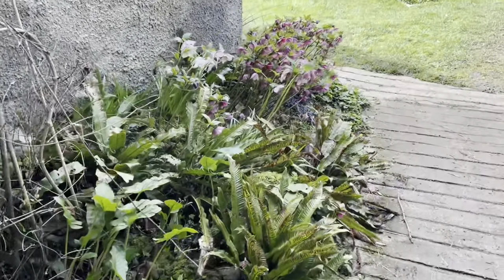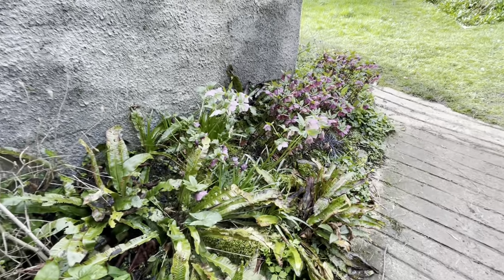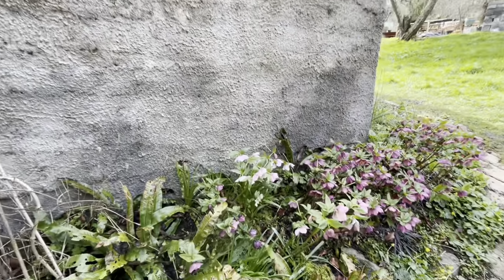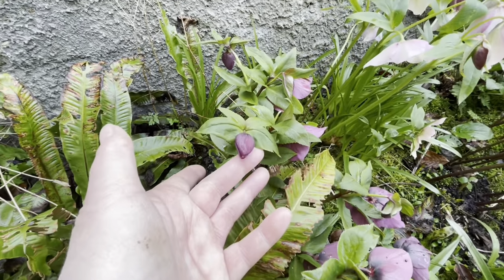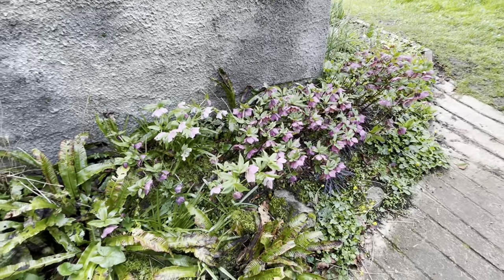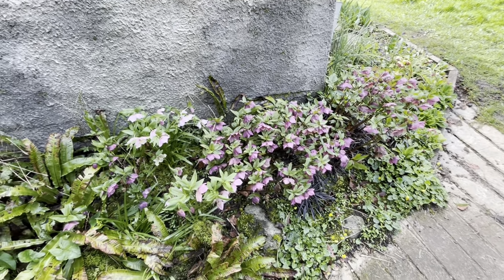Now this selection of hellebore is in full shade all day long. You can see the sun is behind the stable here. So this never receives any direct sunlight. This is blooming very late. This one is the last one to flower in this bed because it's in the deepest shade. These I planted, a cousin gave me some of these, and that was about 20 years ago.